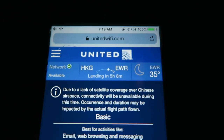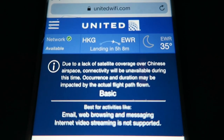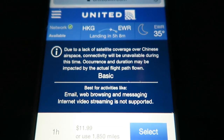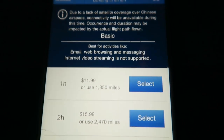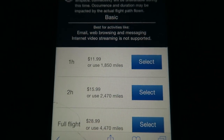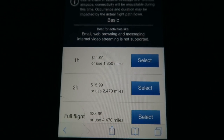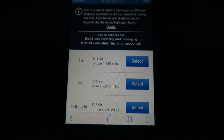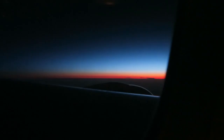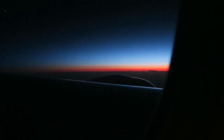There was also Wi-Fi on this flight, and I used the Wi-Fi and it did work pretty well. The Wi-Fi is just a bit expensive. For 1 hour it is $12. For 2 hours it's $16. Much more expensive than on other airlines such as Emirates and American Airlines, but I paid for 1 hour of Wi-Fi and I don't regret it. The Wi-Fi worked very fine throughout the entire hour.